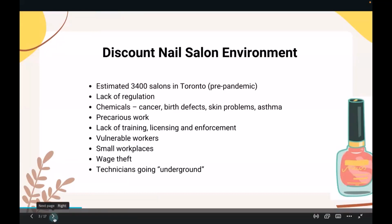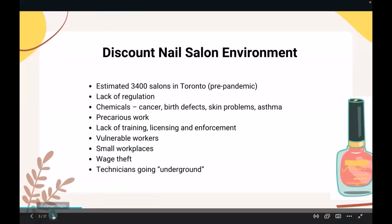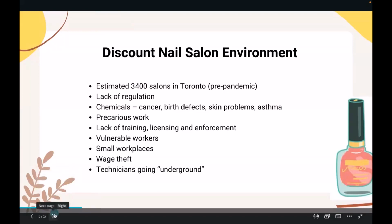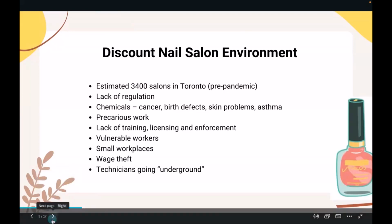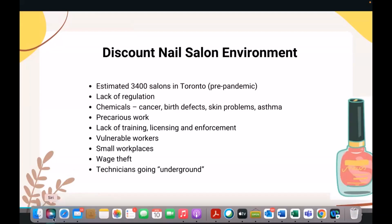Wages aren't being paid on time in many cases. The wages don't account for the actual hours worked and fall well below the minimum wage. And now, in response to salons being closed for so long during the pandemic, we're seeing many technicians going underground, operating out of their homes and clients' homes, so they are harder to reach and are facing new and different challenges. All right, next slide, please.